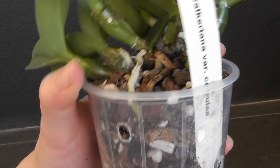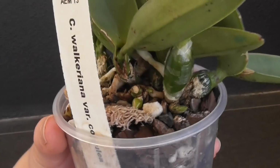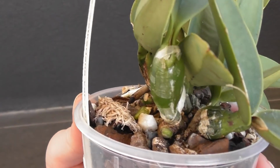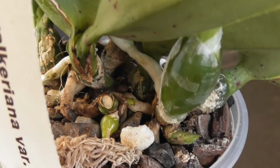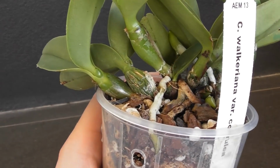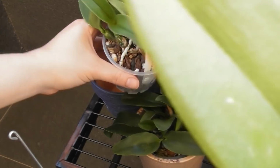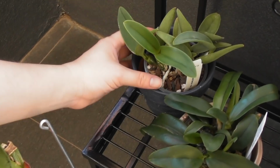So let's see if I can point that one at the edge there. That one. It's a new one, and that one there at the center of the screen, and it's pushing out new growth. It's got roots, so it's doing pretty well. But yeah, it's still a seedling. I've been watching this species orchid for some time, so when I saw it, even though it was a seedling, I had to have it.